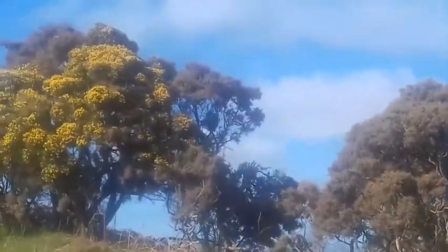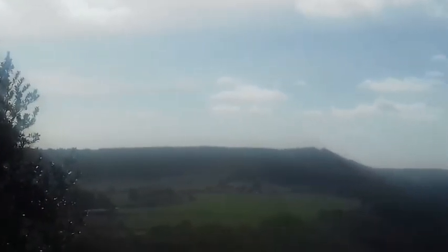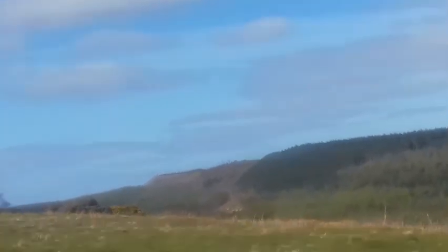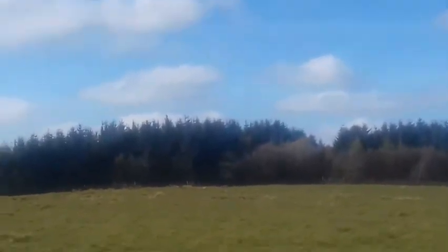And here you've got the gorse bush. Another great view over here. So this is the very top of the hill, which is this field here, which is the star point. Plenty of views, and then Langdale Forest coming up in a bit. So this is the first star point, almost done. This is where you enter Langdale Forest here.